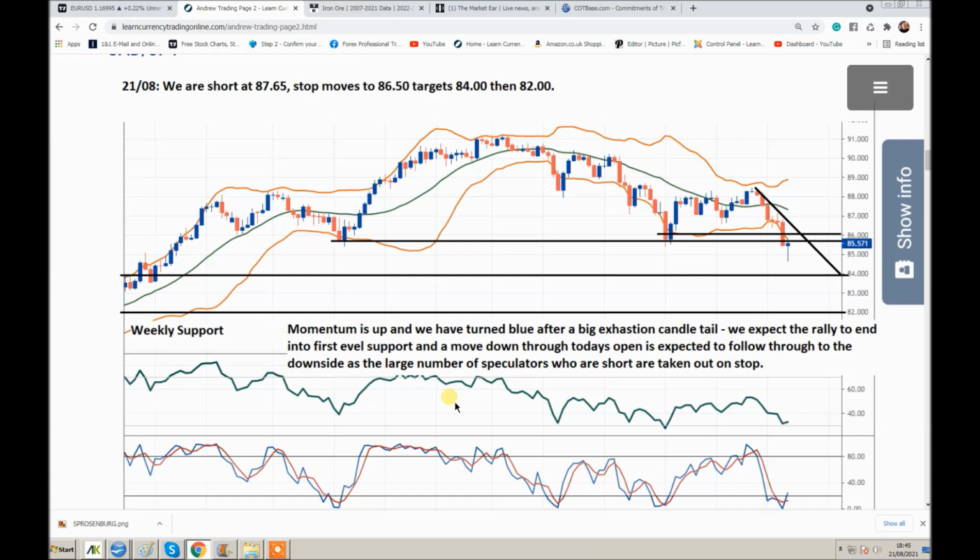We're short, and in terms of this one, we did rally back nicely on Friday, which is a bit disappointing. How would you play it? It's a nice exhaustion tail, but coming to big resistance here. I just sell back through the body, 84 and 82.